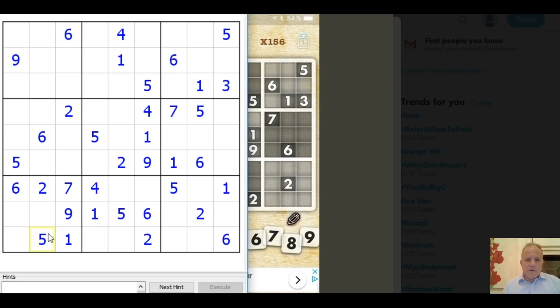We've got a 5 there and there. We've pretty much finished the 5s, I think. 7 in this row must be there. Now it's quite likely that Phil has done all this already, but certainly worth progressing through the steps we can get done at this stage, just to see where we get to.